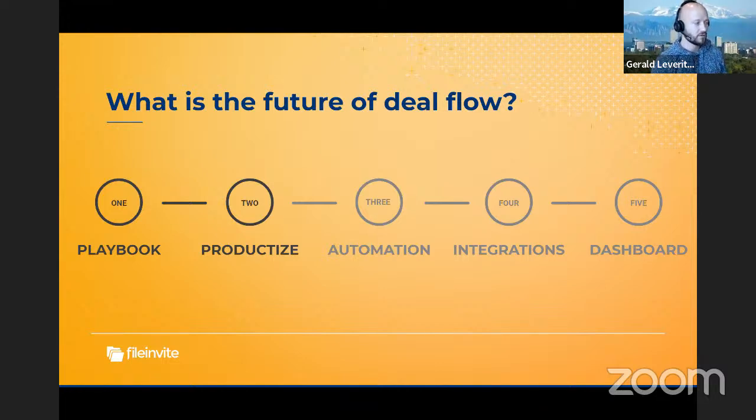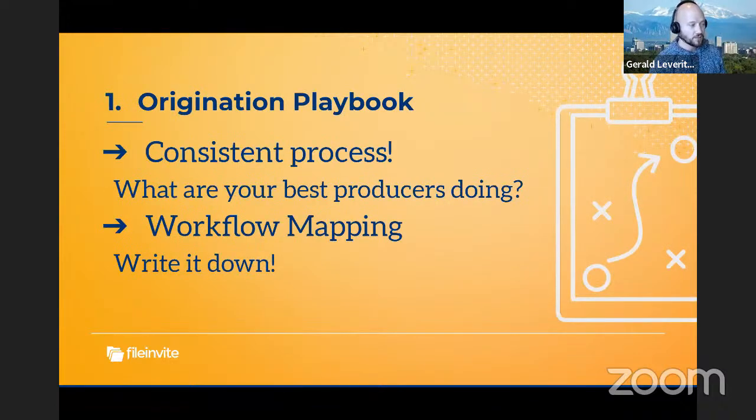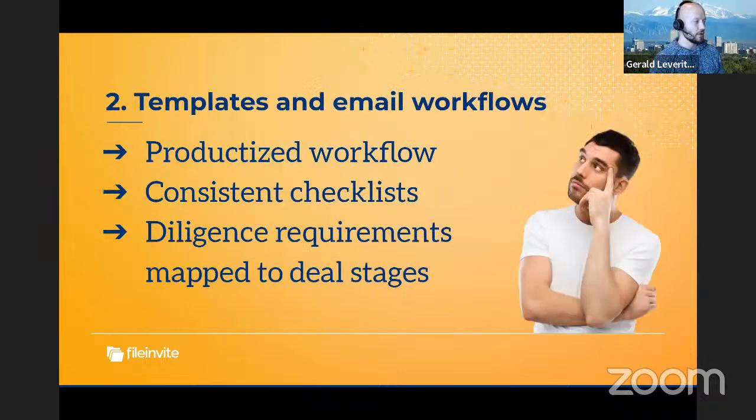So this is typically what we're seeing leading lenders do in their workspace: they follow these steps. These have been extracted from a lot of companies that we've benchmarked against. So again, origination playbook: you want a consistent process. What are the top producers in these companies doing? And then you want to ultimately map that workflow, right? Essentially write it down, make sure you understand what it is that these top producers are doing.